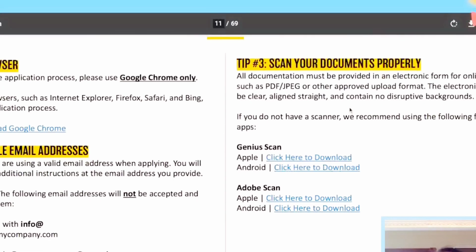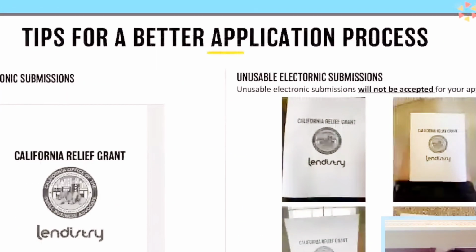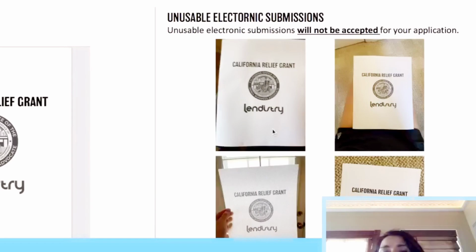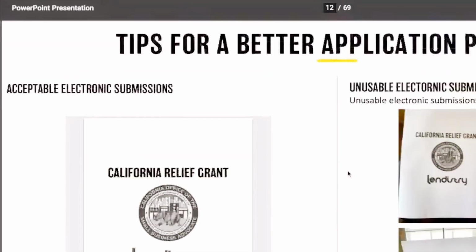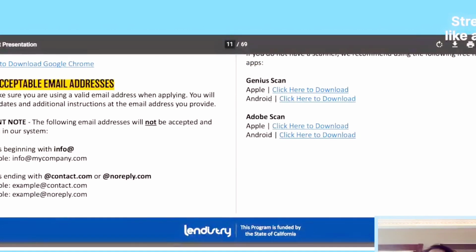You need to scan your documents properly. That's very important because this page shows you the acceptable electronic submissions and the unusable electronic submissions. They will not accept this type of submission. If you're just taking a picture and sending it in, they're not going to accept that. I made a video about how you can use your phone to scan documents to have them clean. The way I show you, it will come out clean using Tiny Scanner, and there is a free version. But they also list other apps you can use like Genius Scan or Adobe Scan.